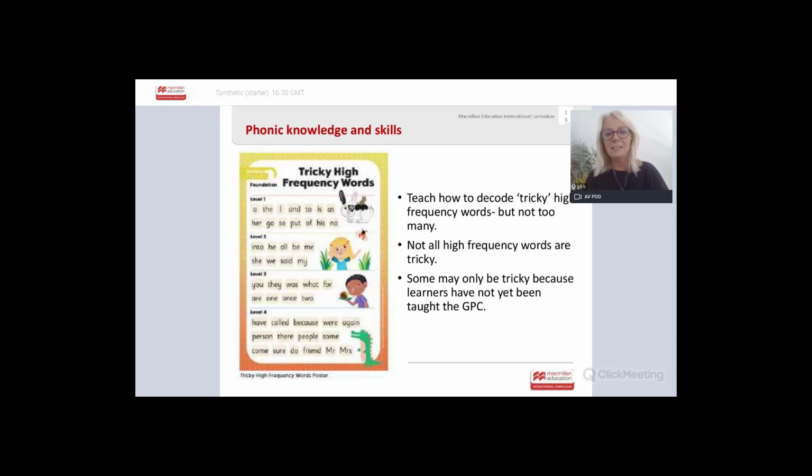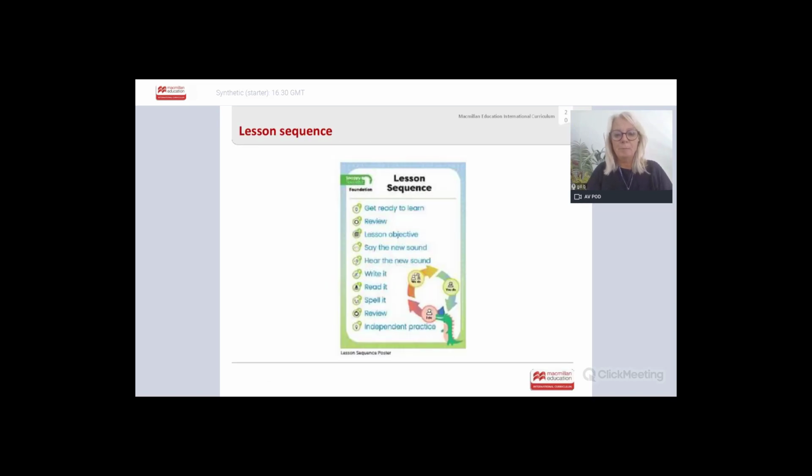I know that letter E sometimes says E. And if I say he, be, me, I think, no, that doesn't sound right. I know I can try this other pronunciation. So that's a really important point, that yes, some words are harder for us with phonics, but we should still try and use phonics as our first approach to decoding them.